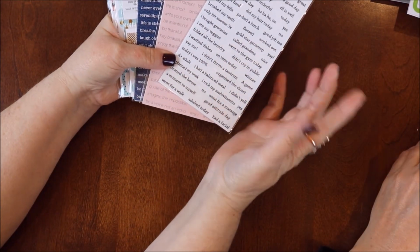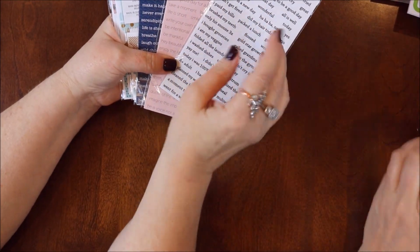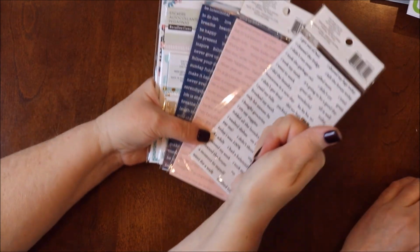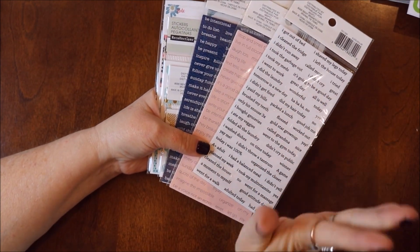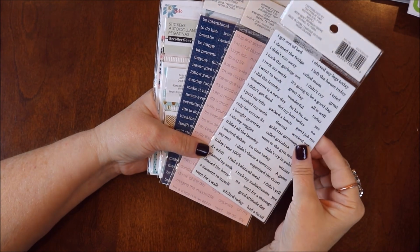Yeah, and I think I got the same one as hers. I got out of bed. Hey, that's a big accomplishment for me, getting out of bed. I shaved my legs today. Hey, I mean, that is something for me to document.